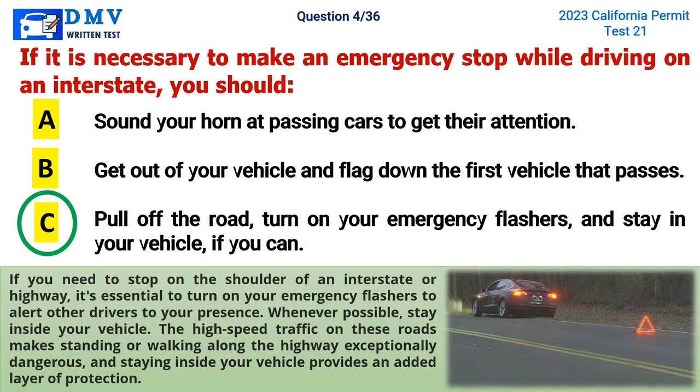If you need to stop on the shoulder of an interstate or highway, it's essential to turn on your emergency flashers to alert other drivers to your presence. Whenever possible, stay inside your vehicle. The high-speed traffic on these roads makes standing or walking along the highway exceptionally dangerous, and staying inside your vehicle provides an added layer of protection.